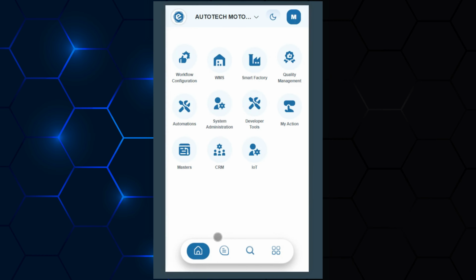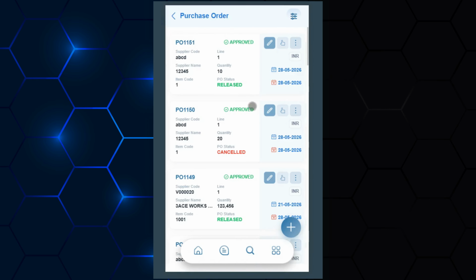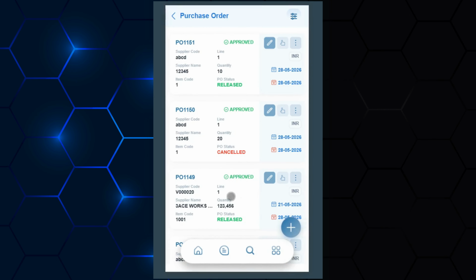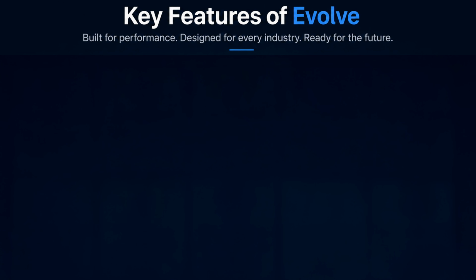No matter where you are in the platform, navigation is always just one tap away. The bottom bar gives you instant access to home, your documents, a global search, and the full module grid. The search is context-aware. Type any module name or transaction and jump directly to it. No hunting through menus. Here's what makes Evolve different.